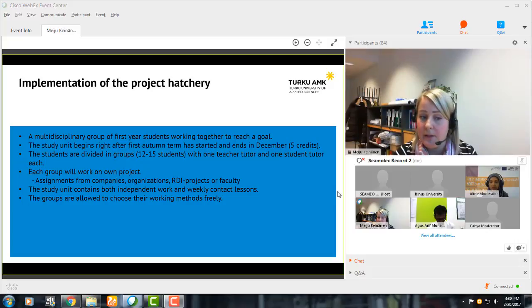The study unit contains both independent student work and weekly contact lessons every Wednesday. But the main thing here, the key element, is that every group is allowed to choose its working methods freely.